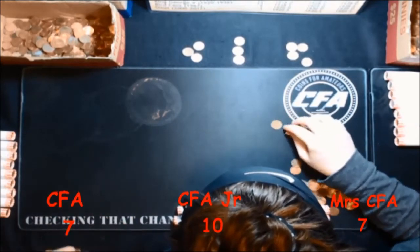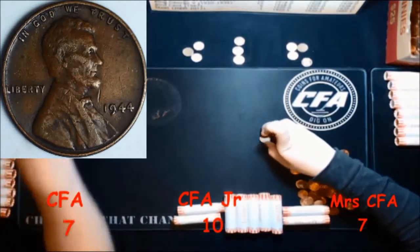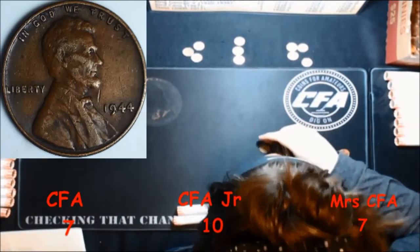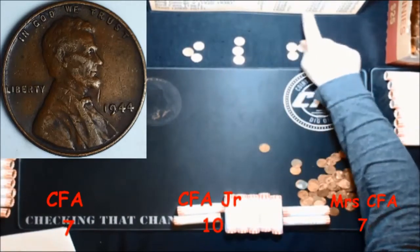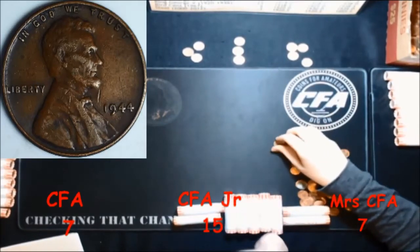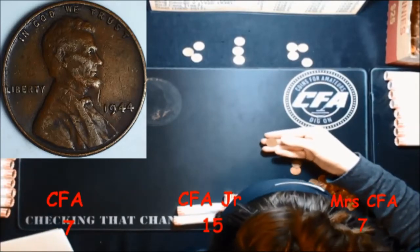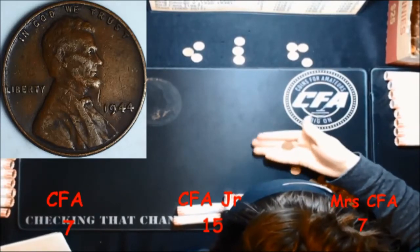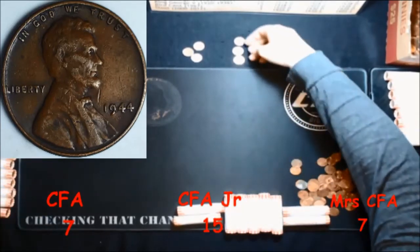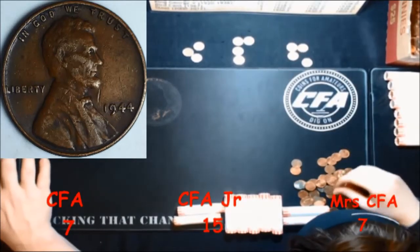You're upset that it's not old enough? Give me the oldies. 44 what? 44 nothing. Yeah, 44P. Good job. It ain't rare. It's not on Quinn's low mintage Lincoln cents, I guess. No, it's not a low mintage, but it still looks good. It's a wheat. 44P. CFAJr, you have the lead. Watch out, I'm coming with the leaves.